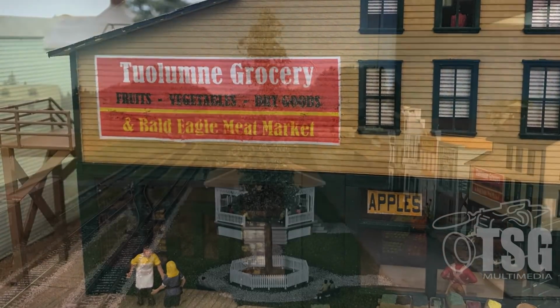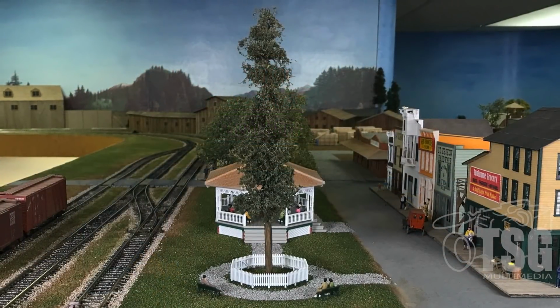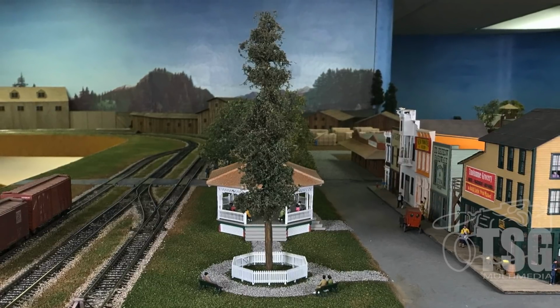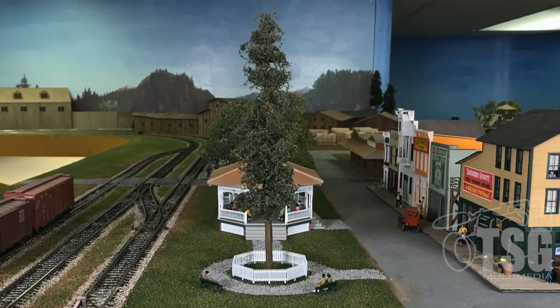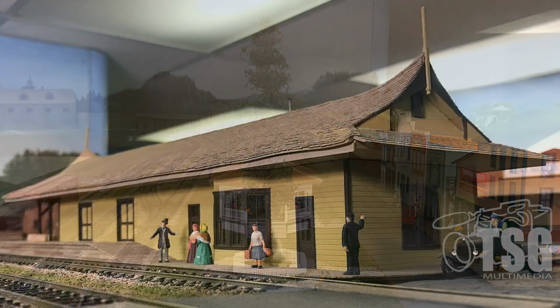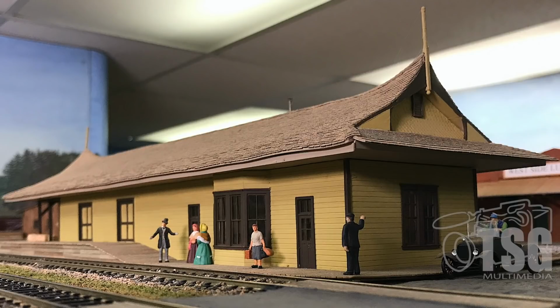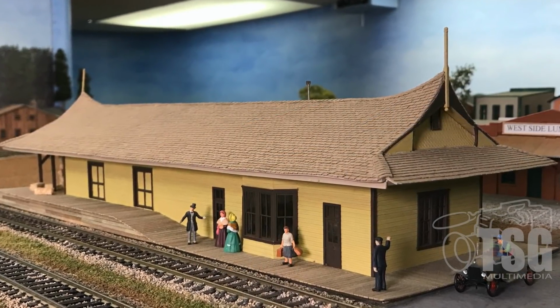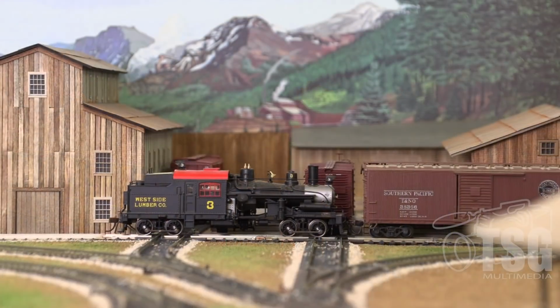I had the good fortune of knowing Hank Johnston, the prominent railroad author. Hank made this tree and gave it to me for my 50th birthday. It grows in a position of honor near the depot. Speaking of which, the Tuolumne Depot is a signature structure which I scratch built from styrene. In order to do the curves in the roof, I used individual styrene shingles, roughly 10,000 of them.